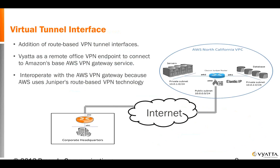We've also recently added the technology called Virtual Tunnel Interface, which more than anything else increases our interoperability with other vendors. So this allows you the addition of route-based VPN tunnels. Vyatta can be used as a remote office VPN endpoint to connect to Amazon's base AWS VPN gateway service. And again, this increases our ability to interoperate with other vendors such as Juniper-based, route-based VPN technologies.